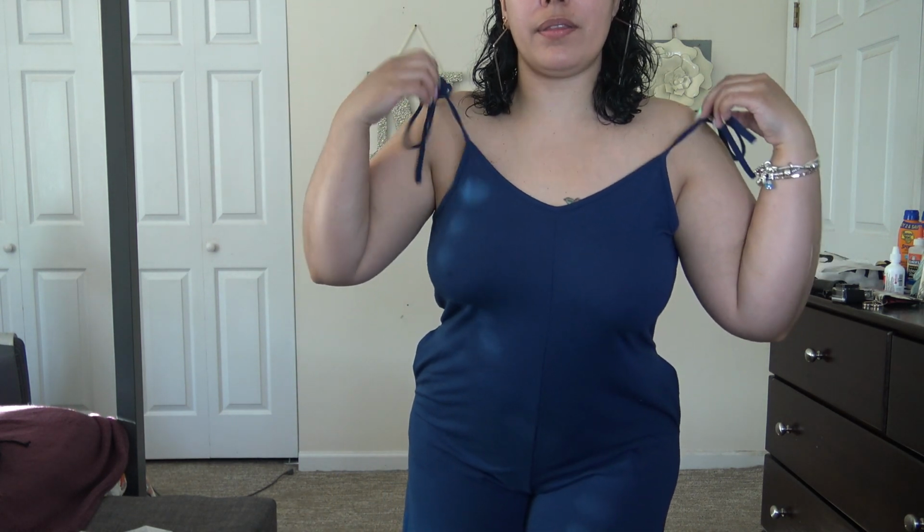I got another one. Next is this little jumpsuit moment that I got. It's so comfortable, wide leg. It's like a t-shirt material, so I love it. It's just so comfortable. I literally feel like I'm not wearing anything. It has pockets, which is a major plus, and I just love it. I love everything about this. As a matter of fact, I'm gonna see if they have it in other colors so I can buy another color. It ties at the top here, and it's just so cute and so comfortable.